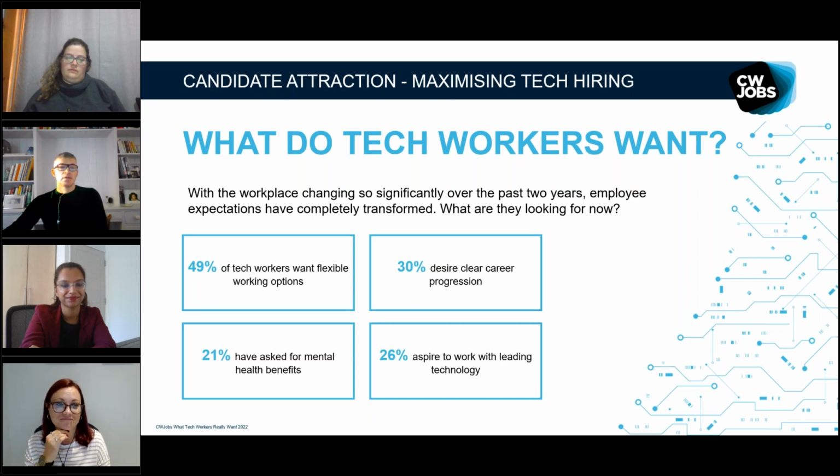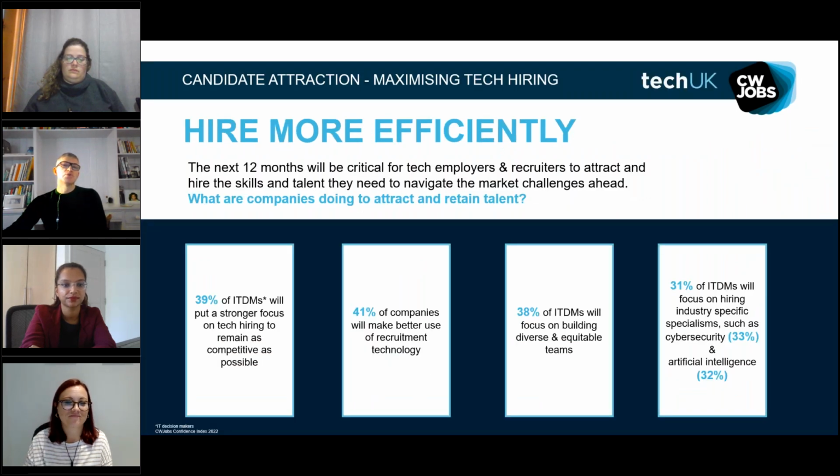Yeah. Great. So talking about hiring more efficiently, the takeaway piece, as it were. People that have been on these before will undoubtedly have seen some of this information, or people that haven't been here will know some of it. Talking about hiring more efficiently, 39% of IT decision makers will put a stronger focus on tech hiring to remain as competitive as possible. I think that's totally understandable. A similar amount, better use of recruitment technology. Now that's easily said, much more difficult to implement within a business. So it'll be interesting to see how that plays out.